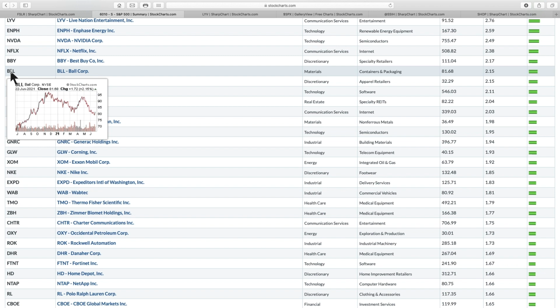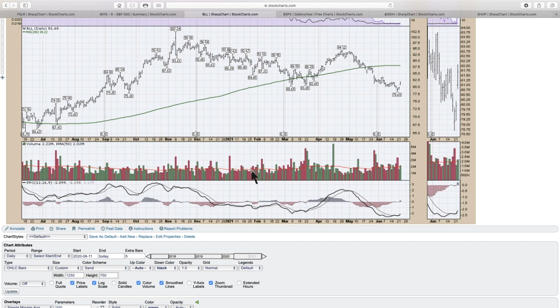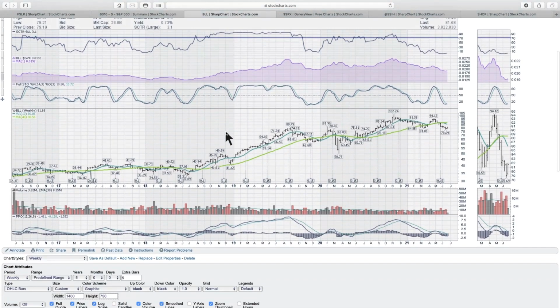Ball Corp, this one had a huge uptrend in 2020, taken 6 months off. Is it ready to make the turn? I'd probably want to do a little bit more work on the technicals. But when I see a chart like this that's extended over time, I want to go get the weekly chart. And how do I look at that?